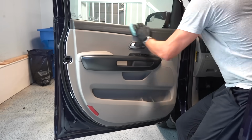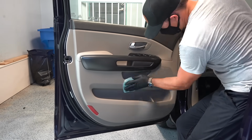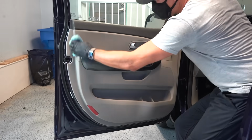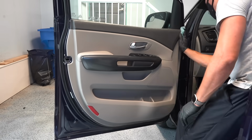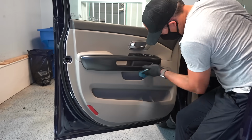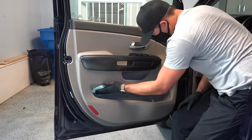Alright, with the entire interior clean now, I'll work my way around the vehicle, applying 303's aerospace protectant to dress and most importantly UV protect all the plastic trim in here. And as you may know, this is one of my favorite products to use as it will last for about 4 to 6 weeks and leaves everything looking incredible.